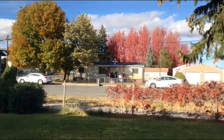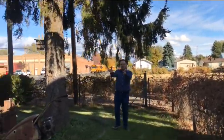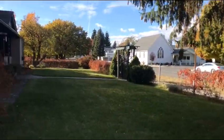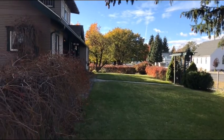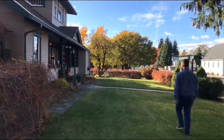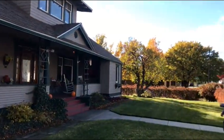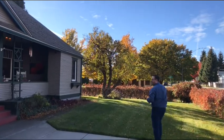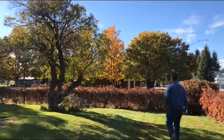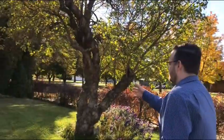So if we take a step over here, and then we turn around to face this direction, you'll notice just how large this yard is. It is a corner lot, very spacious. I can see a lot of yard games played here. One nice little added feature is that on this end of the yard, right across the street, is a park. Very, very good neighborhood here. Continuing this way, around the side.